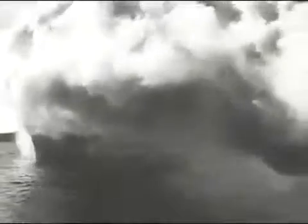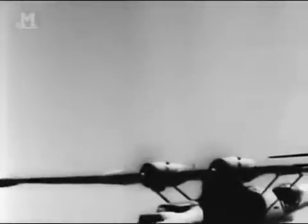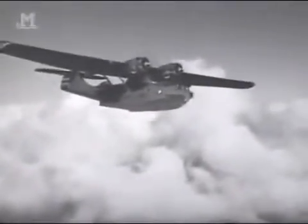The Bismarck went down with only 115 out of the 2,400 men on board surviving. Britain had maintained her supremacy in the North Atlantic with the help of a plane designed to maintain United States supremacy in the Pacific. The attack on the Bismarck clearly demonstrated the value of a long-range patrol aircraft in combat. The US was quick to learn the lessons.